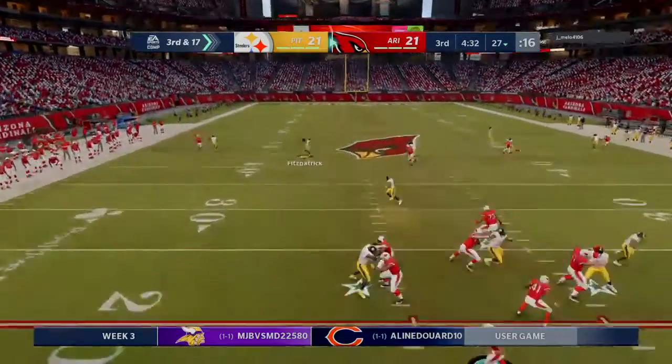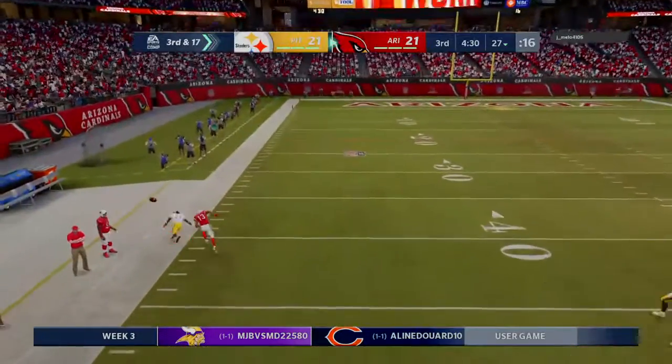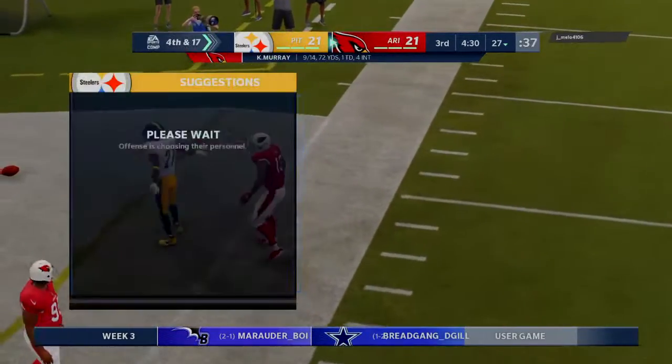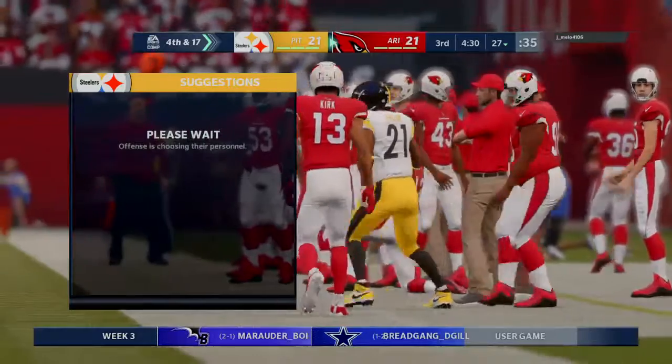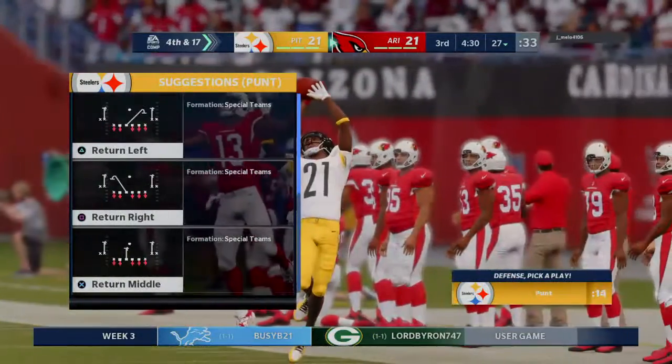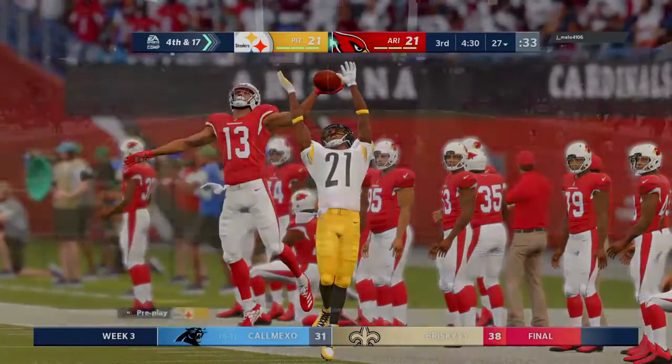Out of the gun, here's Murray. He'll air this one out for Kirk. And the throw there going to be incomplete. And those two just haven't been in sync thus far. They've done a nice job against him, but still, with his talent, you would expect them to have more completions to him in this game.